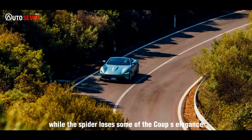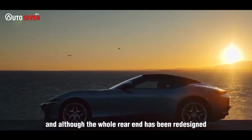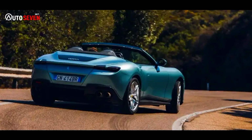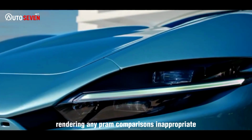While the Spider loses some of the coupe's elegance, this is still a stunningly beautiful car, and although the whole rear end has been redesigned, it follows the coupe's lines remarkably closely. The roof has been designed to do the same, successfully rendering any pram comparisons inappropriate.